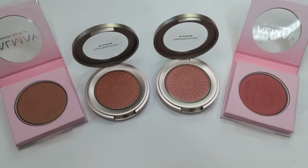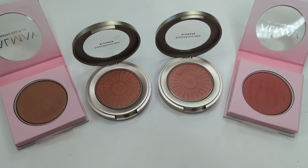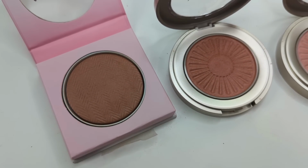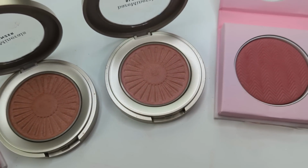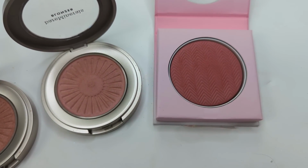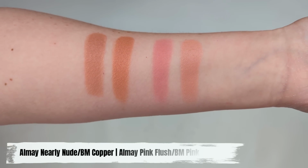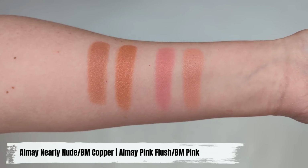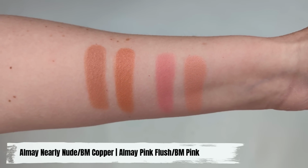As you guys know, I love the Almay blushes, and I also am a big fan of the Bare Minerals. I feel like the formulas are very different. The Almay ones are baked formula, while the Bare Minerals are just regular pressed powder. So looking at the swatches from left to right, you have the Almay Nearly Nude versus Bare Minerals Kiss of Copper. I think they're kind of similar, but not exact dupes.